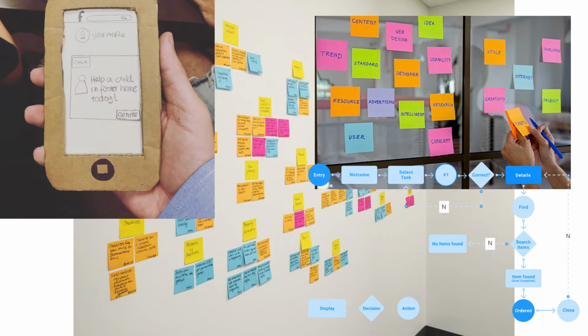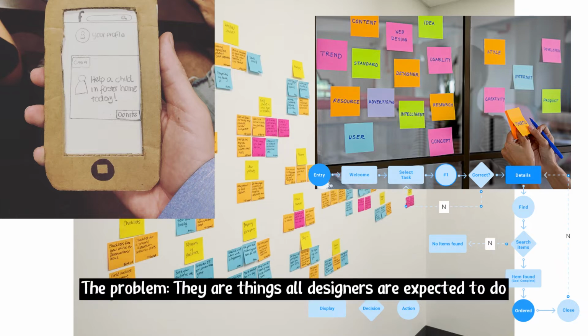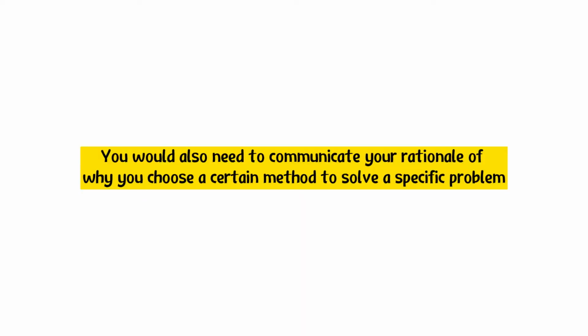The problem is that they are things all designers are expected to do. So only presenting about what you do in the process is not enough. You would also need to communicate your rationale of why you choose a certain approach to solve a specific problem. That is a better way to showcase your design thinking and process.